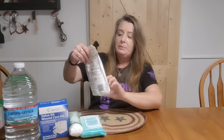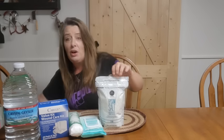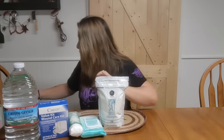And I also grabbed another bag of the Epsom salt. I always get the plain Epsom salt. I can add a scent to it if I want to, if I use it in the tub. But when you buy the plain ones, you can use it in the garden. You can use it for all sorts of stuff. You can really make tons of things with it. Their Epsom salt is super useful.